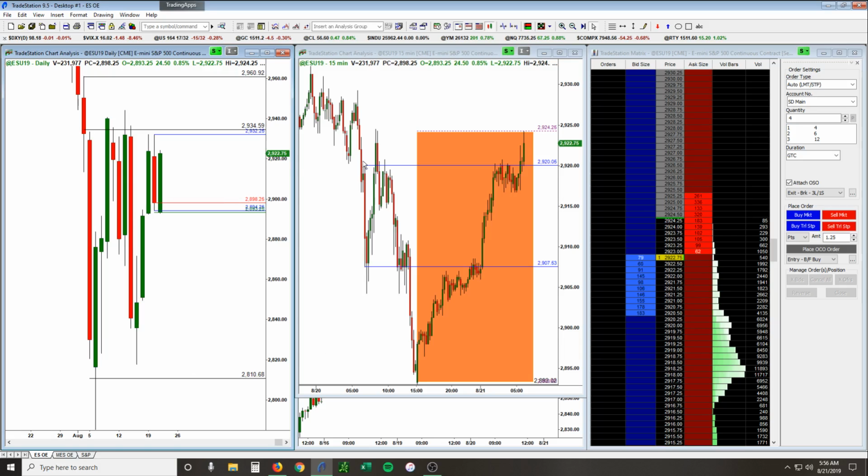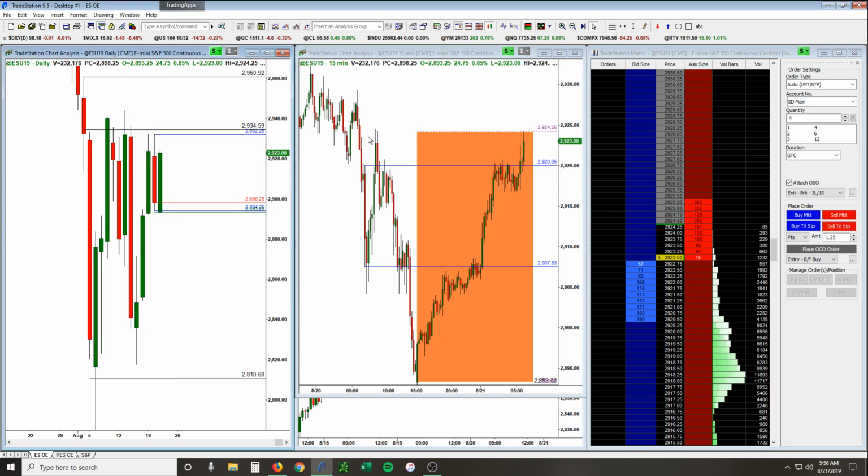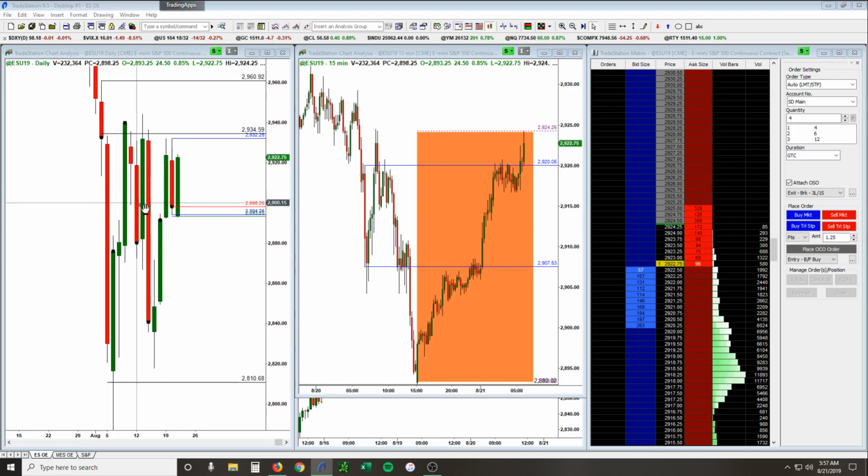You can see that we had a nice bit of selling to close yesterday. It actually dropped below 2900 and then tagged this 2893 area, held, and literally rallied all the way back, like I said, to the high from yesterday's US regular trading hour session. So there seems to be some indecision. Bigger picture, it seems like they do want to push this thing back up higher.